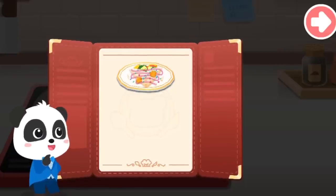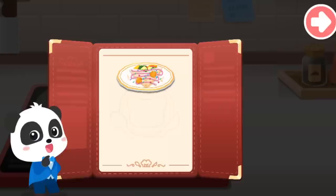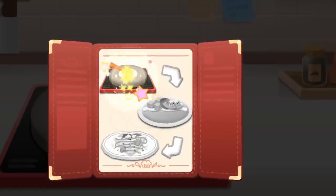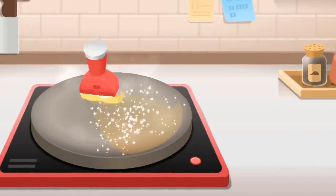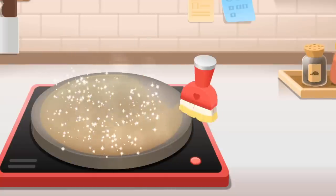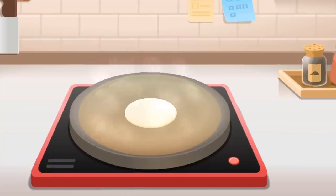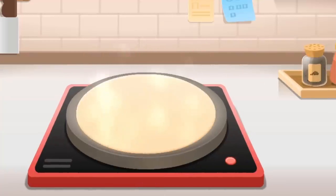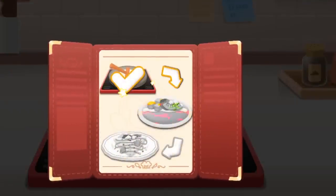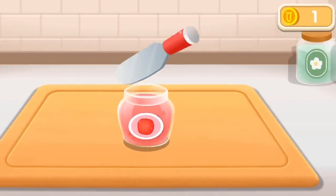Crepes can go with many different toppings and fillings, as well as a variety of jams. The texture is amazing, and so is the taste. Make crepes. Add some oil on the pan. Choose a flavor of jam you like.